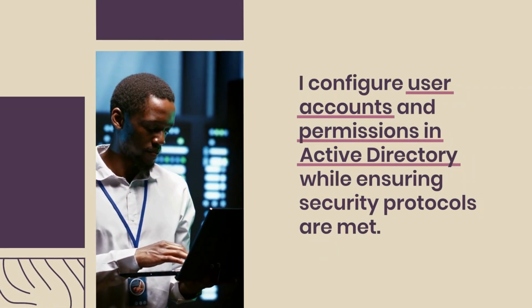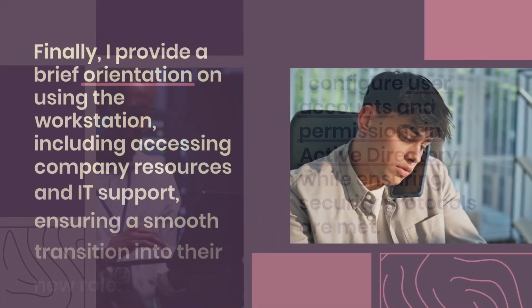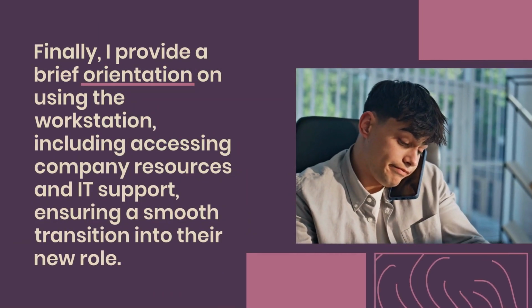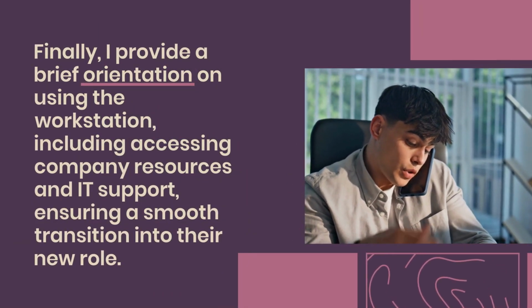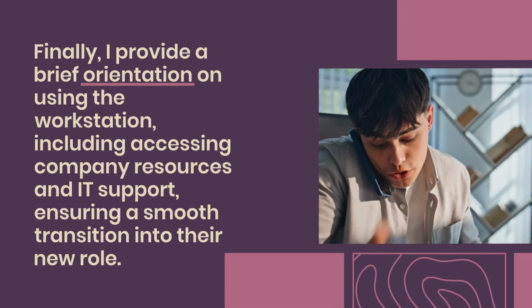I configure user accounts and permissions in Active Directory while ensuring security protocols are met. Finally, I provide a brief orientation on using the workstation, including accessing company resources and IT support, ensuring a smooth transition into their new role.